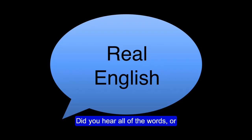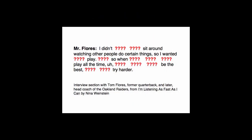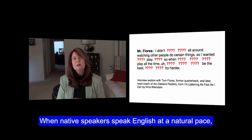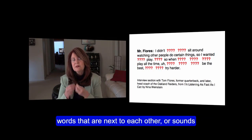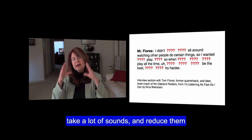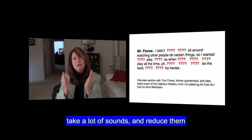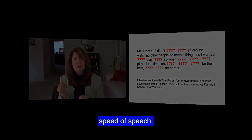Did you hear all of the words, or did you hear this? When native speakers speak English at a natural pace, at a natural speed, the pronunciation of certain words that are next to each other, or sounds that are next to each other, changes. These changes take a lot of sounds and reduce them to fewer sounds. The changes are caused by speed of speech.